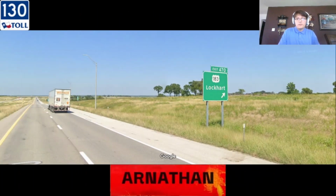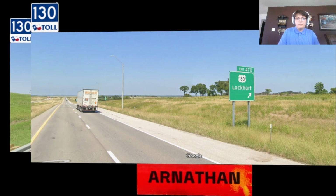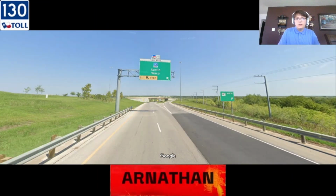Meet with US 183, signed for Lockhart, and we will be roughly side by side with it on our way to Austin. And here is another exit with 183 North. And we still have the same control cities as we saw at the beginning, so we have Austin and Waco still.